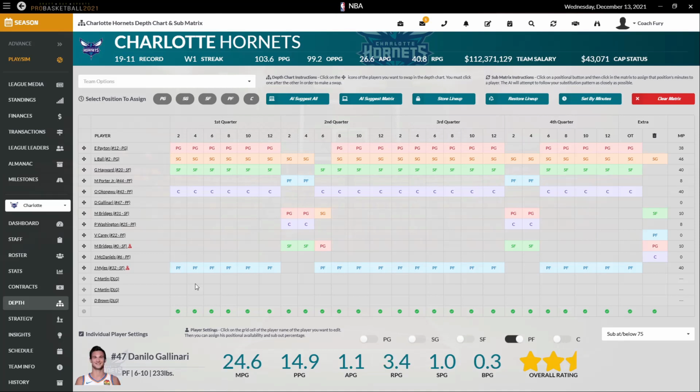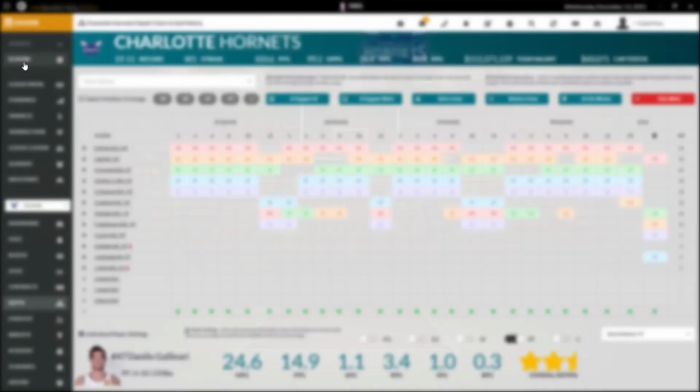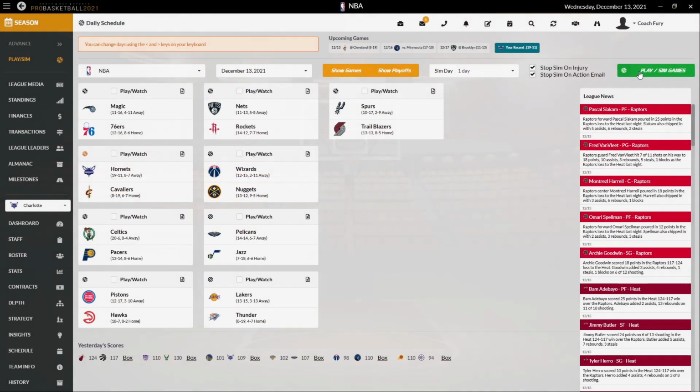We'll obviously tell Gallinari you are only playing power forward, and AI suggests the matrix for me. So Junior's in, yeah, Gallinari's in at power forward. Bridges is just having to play a bunch of minutes off the bench, and then Carey's going to play some garbage minutes at centre for us. So we'll play this 1 day. We'll obviously then rotate and put the other Bridges brother back in.